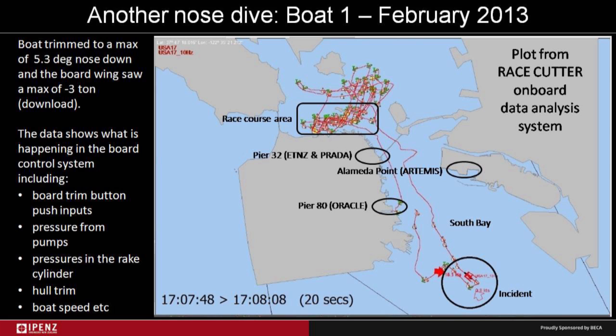This is a test day in February, and this is the first boat once it was back together after its dramatic capsize. And what's happened here is the boat has gone out. You can see from this is a map actually of the San Francisco area, as you probably figured out. Our base was down here at Pier 80, and Team New Zealand and Prada shared a base up here by the South Bay Bridge, and Artemis was across the water at Alameda. The boat, you can see the trace of the boat's movement logged through super accurate GPS for the day.